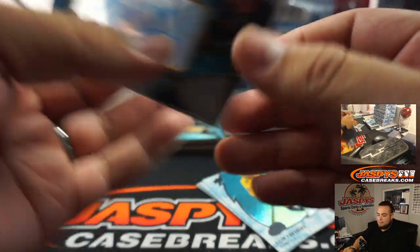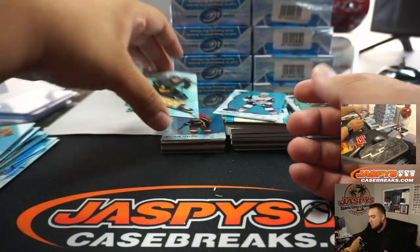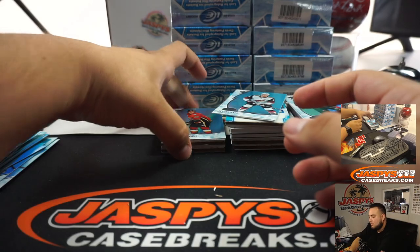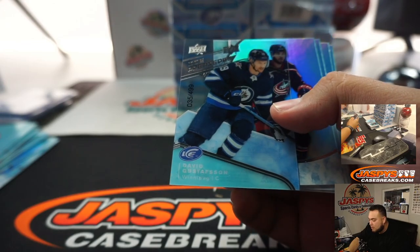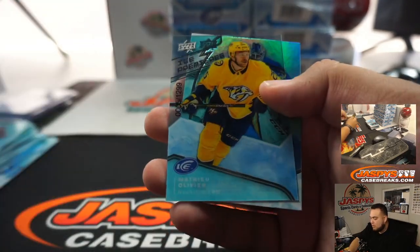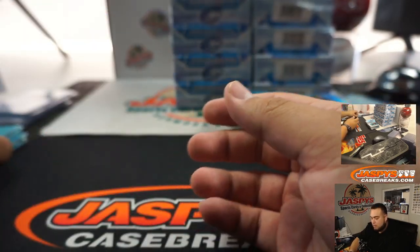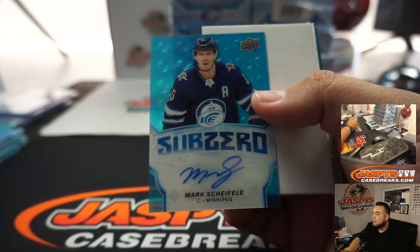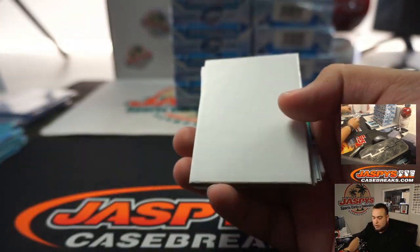Got that in a team random. Ice Premieres Relics of Cody Glass for the Vegas Golden Knights. Going to Wade. To $4.99, Gustafson. And the $12.99, Matthew Oliver. Alright, next one. We got a Mark Scheifele Sub-Zero autograph. This is an update as well, I believe, from 18-19. Winnipeg Jets going to Chris.